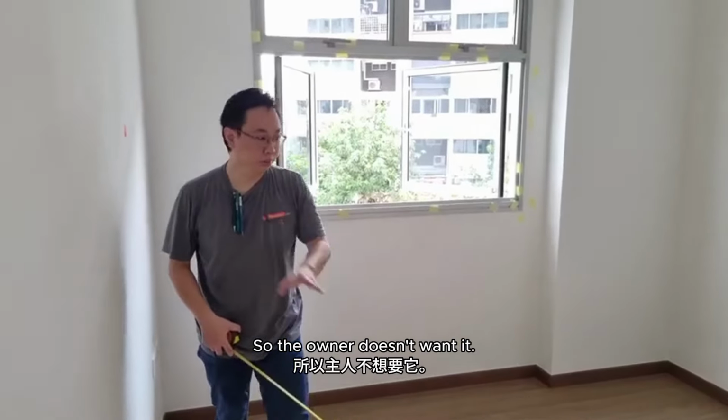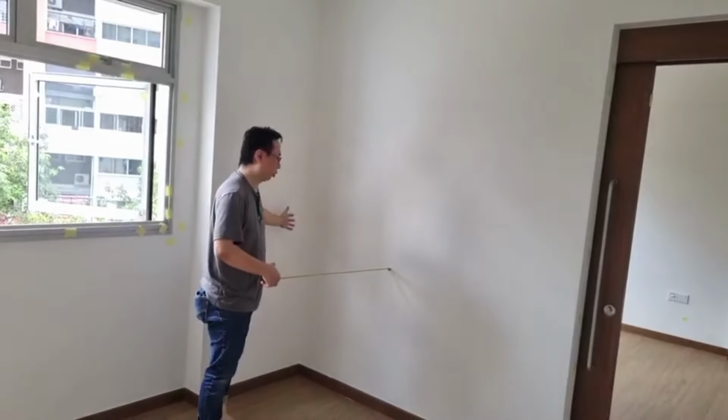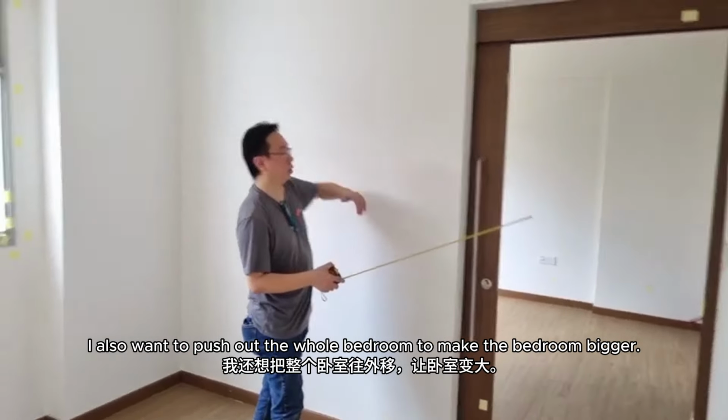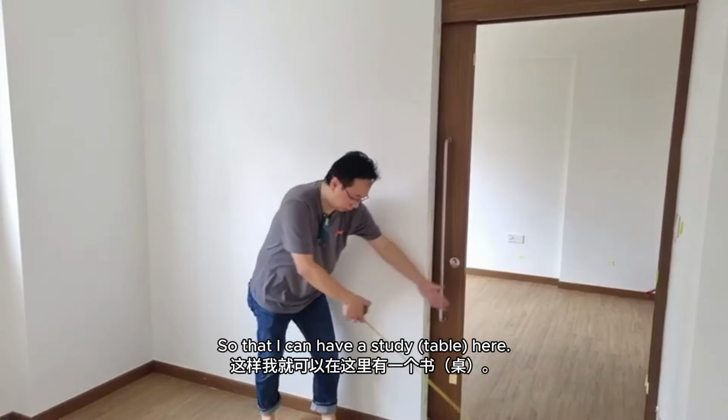So another one we want to change: we want to change the door entrance to here. And from here to here, I feel a wall. I also want to push out the whole bedroom to make the bedroom bigger so that I can have a study here.